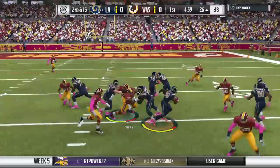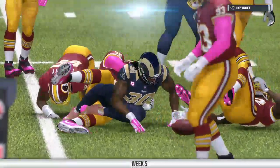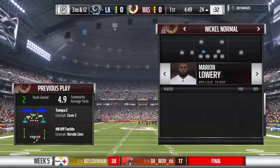Again, they run with Gurley. And not much of a hole there as he gets it down to about the 24-yard line. He'll get a couple yards back, but not more than that. They'll be left with 12 yards to go on 3rd down.